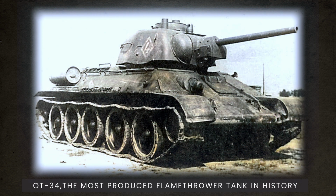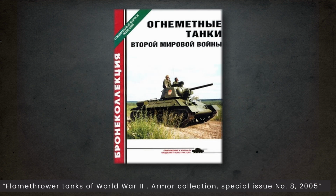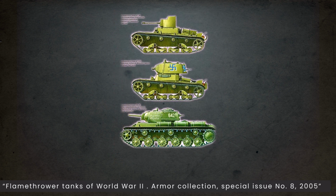Design and production of better protected flamethrower tanks was passed to these two better armored designs, namely the T-34 and the KV-1 tanks. The OT-34 would later become the most produced flamethrower tank of World War II, and indeed of history. According to Ardashev and Fedoseev in Flamethrower Tanks of World War II, Armor Collection, Special Issue No. 8 of 2005, up to 1,501 flamethrower tanks based on the T-34 design, and only a maximum estimated number of 139 KV-8 and KV-8S tanks were produced.